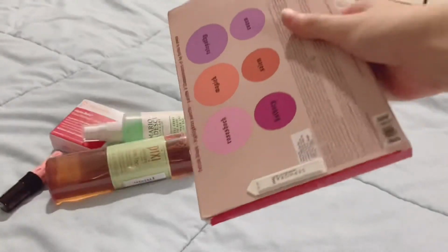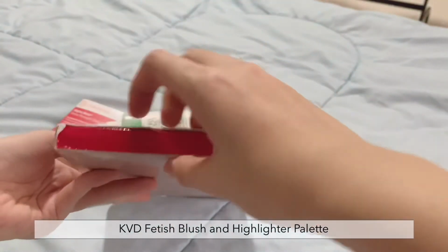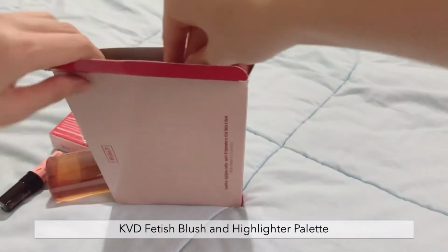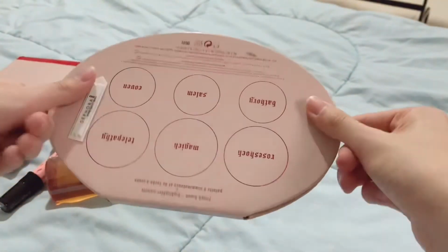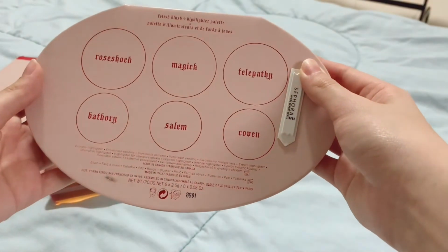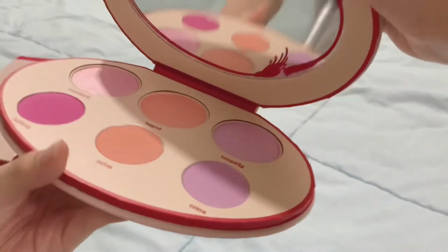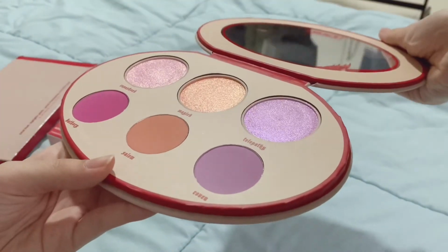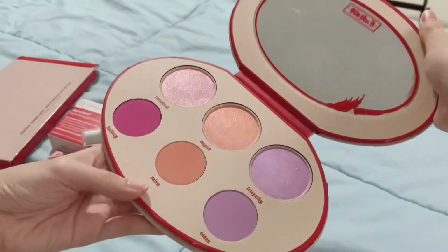Oh wow. Oh wow, it's a full size Kat Von D palette, is it? Wow, I'm genuinely surprised. It's a blush and highlighter palette. Wow, yep, that's me in the mirror. Yeah, wow. All right, I got this completely for free.